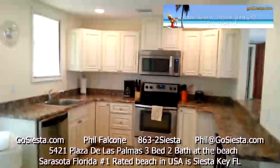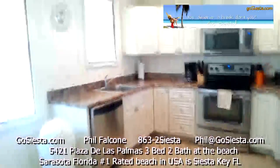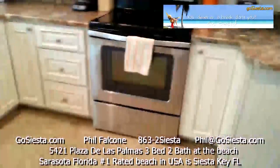This is our kitchen. Everything here is brand new. A couple of bar stools on this side. Got a brand new washer and dryer, brand new fridge, dishwasher, oven, coffee pot.